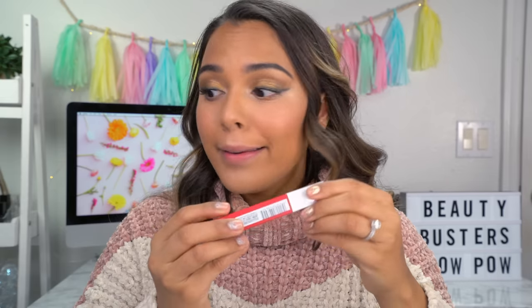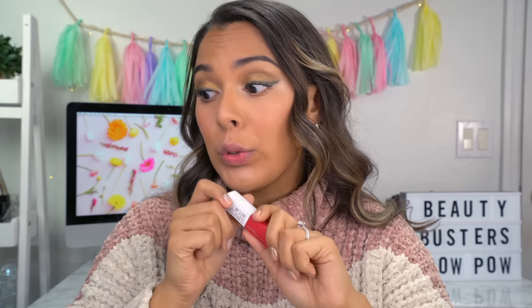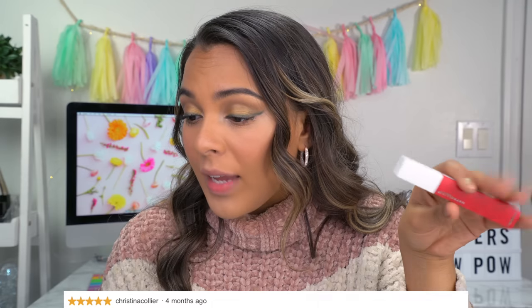This is the Maybelline Superstay Matte Ink Liquid Lipstick. This bad boy retails for $9.49. It has a 4.4 and over 6,226 reviews, which is insane in the membrane. It says it's highly pigmented, it's very long lasting, and it's a nice saturated matte color. People are saying, I love this product.